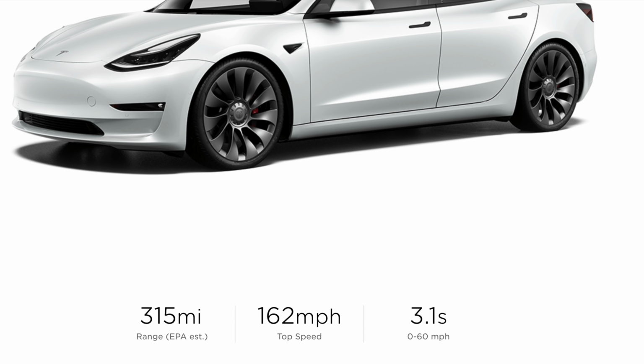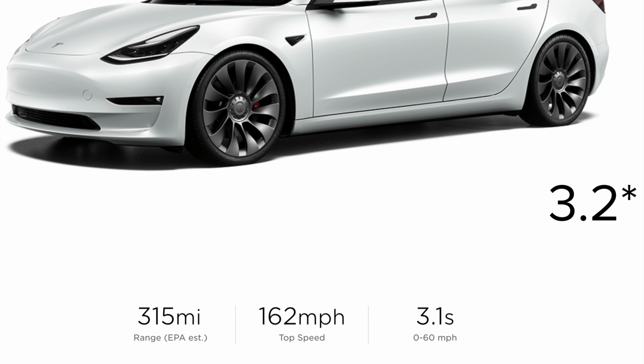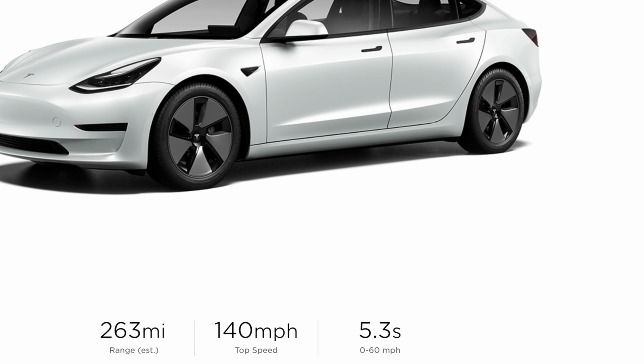On top of this, if you get the performance model, the range is 315 miles, but the 0 to 60 has gone down 0.1 seconds to 4.1 as opposed to the previous 4.2. May not seem like much, but hey, might as well. And then the standard range version now has a range of 263 miles over the previous 250 miles, so a 13-mile increase there.